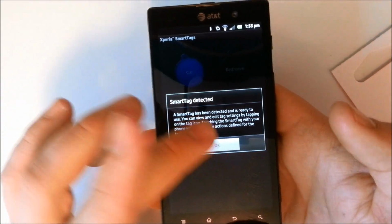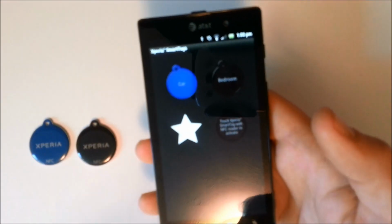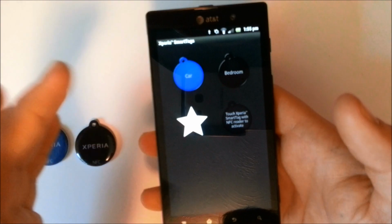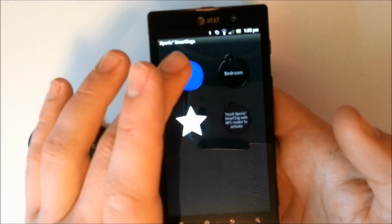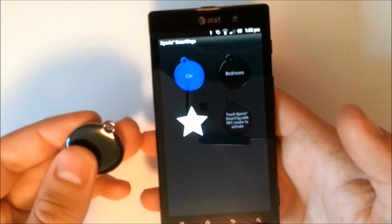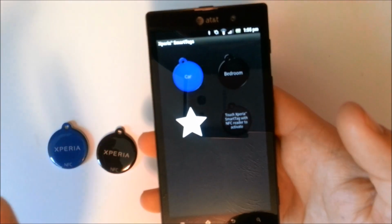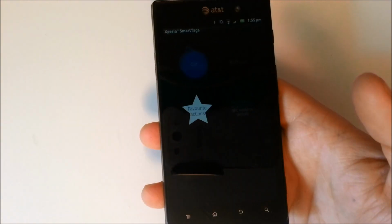So anyways, our smart tag is detected. Once we do that, we can choose our different profiles for the smart tag, and we can choose different actions to assign the smart tags. We can control our wireless settings such as Wi-Fi, Bluetooth, all that good stuff. And then we can choose our car modes, bedroom modes, our sound profiles and stuff like that, our brightness at the tap of the NFC tags, launch different applications. All the great stuff that NFC tags have to offer are available with the Sony Xperia Smart Tags.